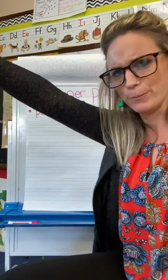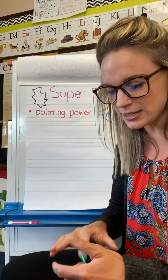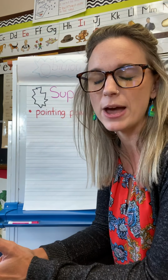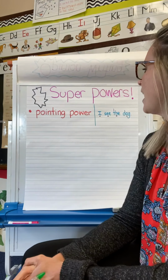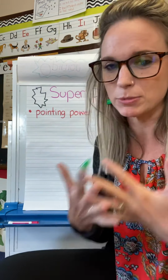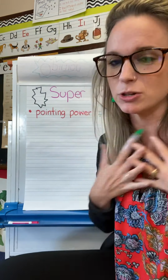Up here on my chart, and this chart is going to grow with us, it says superpowers, right? You are going to get all these extra cool superpowers that are going to make you a better reader and a more effective reader, which is a fancy word for saying better, okay? The first power I am going to give to you, because Miss Noble holds all the reading power, is pointing power.